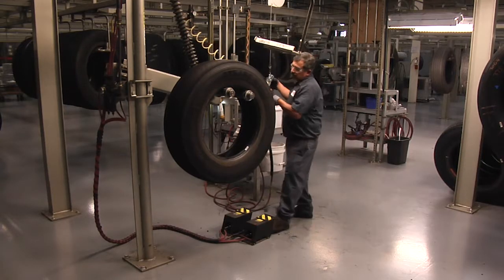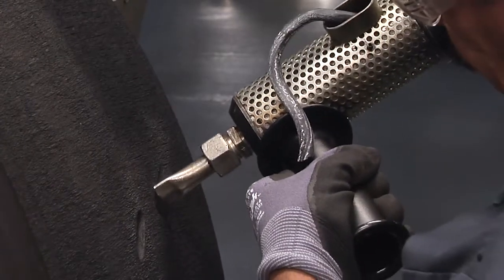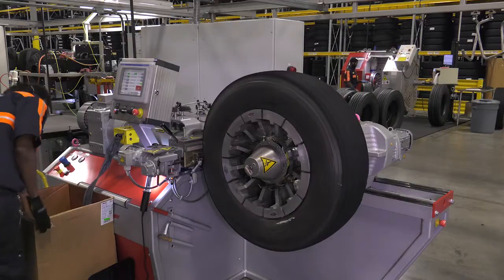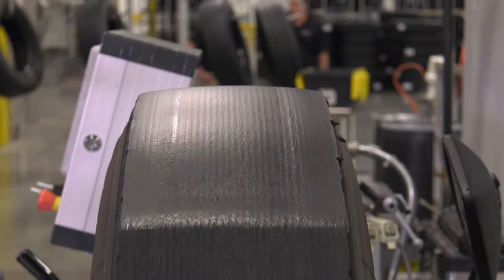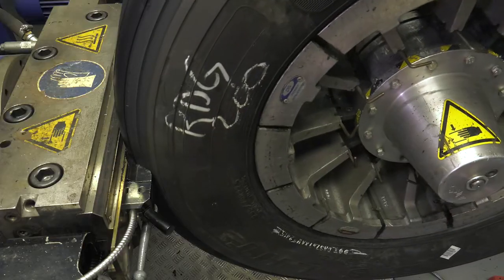Damage that doesn't require a full repair can be filled with raw rubber from an extruder gun or a special cushion gum extruder that fills the skived out areas with raw rubber while spreading a thin layer of rubber over the buffed surface that will eventually bond or vulcanize the new tread to the casing.